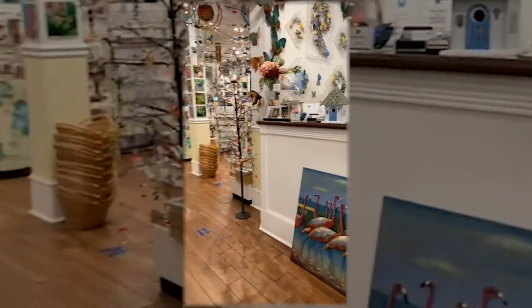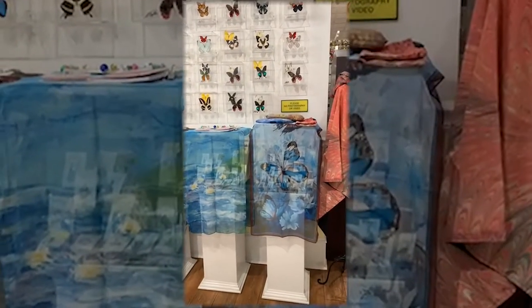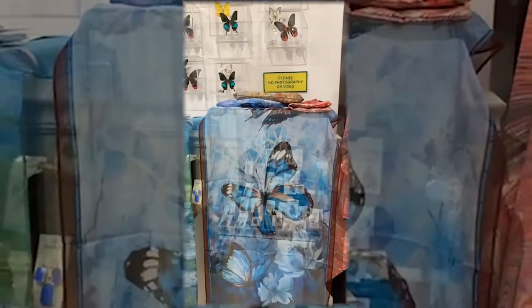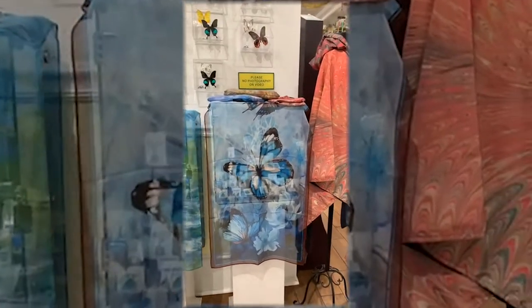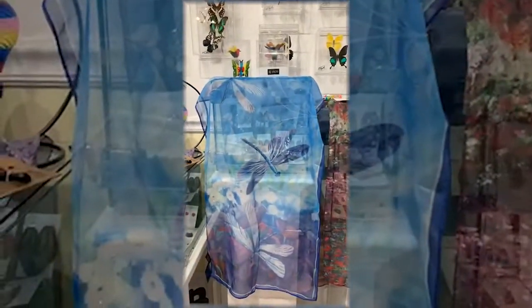So let me show you a couple other things. We have these beautiful, absolutely beautiful watercolor, super lightweight scarves. Gorgeous. These are each $28.95. There's butterfly, lily pad. These are Monet. Beautiful dragonfly.